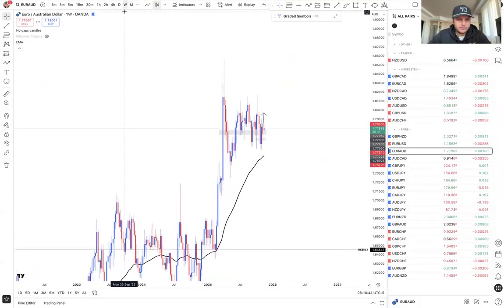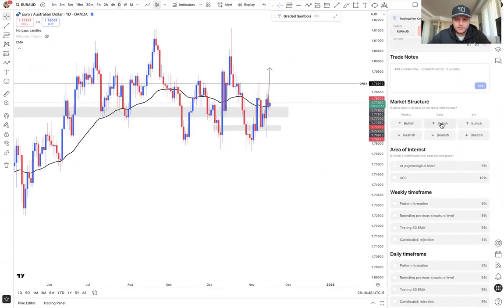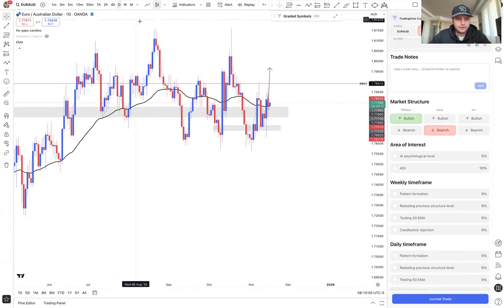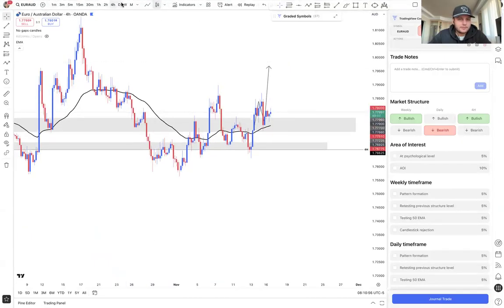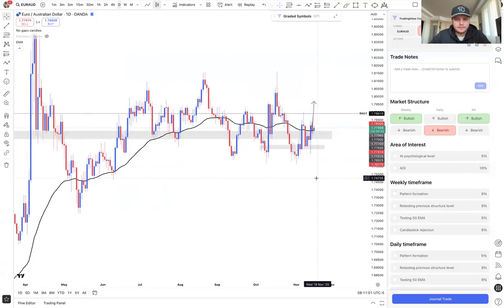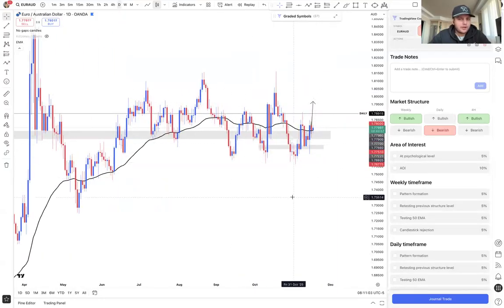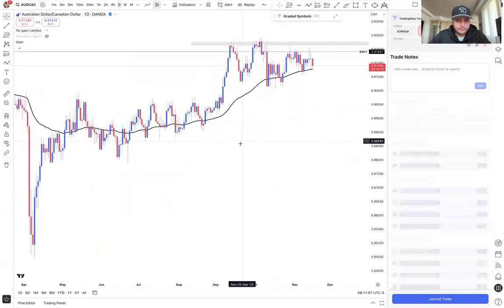Weekly time frame is bullish. Daily time frame is currently bearish. So bullish, bearish. 4-hour time frame is currently bullish. So as of right now, I don't like the fact that we're moving sideways. We're not creating higher highs. We're not creating lower lows. We're just moving sideways.